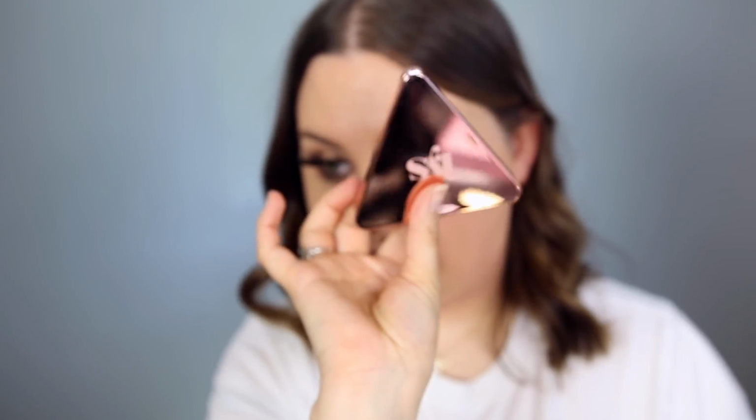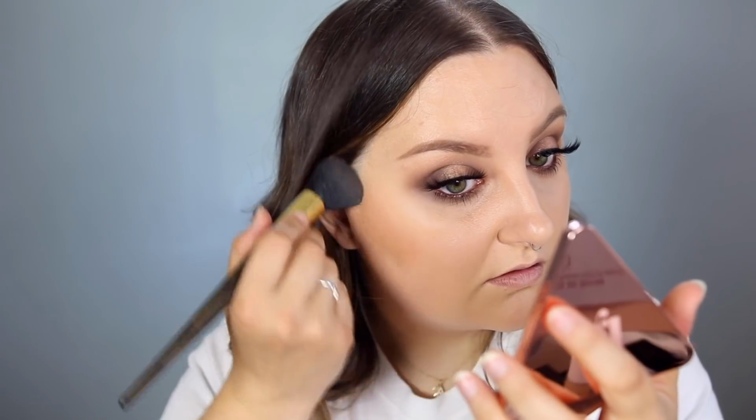Might be. This is what the packaging looks like here, and it is also a triangle. Easy to open. Yeah, this is a powder product, but I feel like this color is gonna work really well for me. So let's just give her a go. This is what it looks like here. That is lovely. It's not at all too orangey. I feel like that's a really nice color.